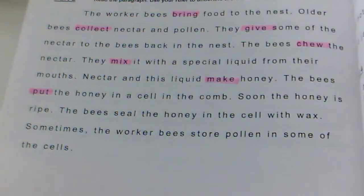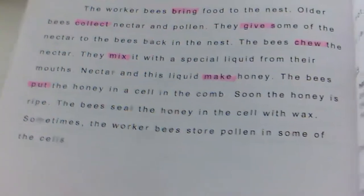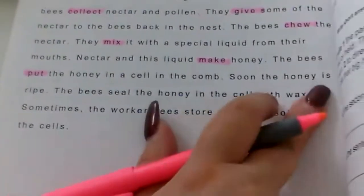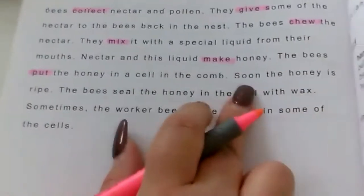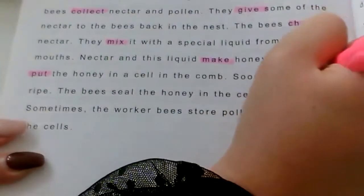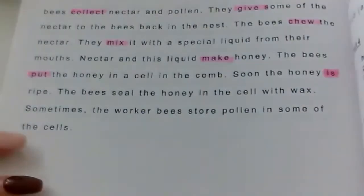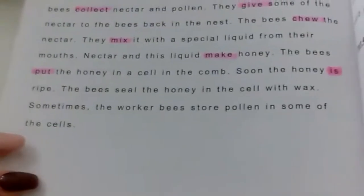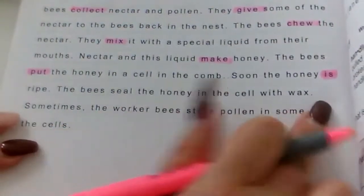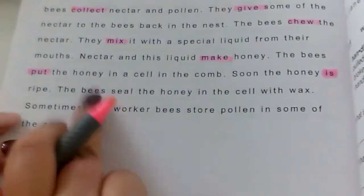Okay, soon the honey is ripe. So this one is going to be a state of being one. So soon the honey is what? Is. So is my state. That's one that we can't use this sentence flow, but the answer is is. That's a state of being one. The bees seal the honey in the wax. What seals the honey in the wax? Bees. Subject, noun. What is being said about bees?